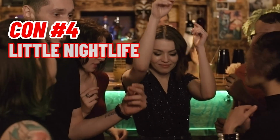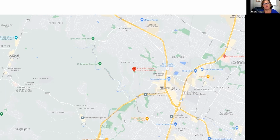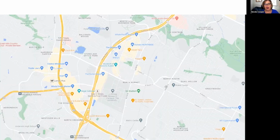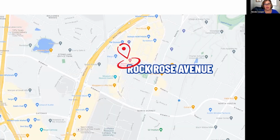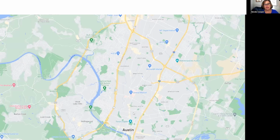And the last con is there's very little nightlife. While there are a lot of restaurants nearby, there are very few bars and nightclubs if you're into that sort of thing. However, if you do pop over here to the Domain, on Rock Rose Avenue, there are some bars and pubs over there, so it's not too far. But if you're looking for that downtown Austin 6th Street kind of Rainey Street vibe, it's all the way over here, so that's quite a bit of distance away, and that would be a con for some people.